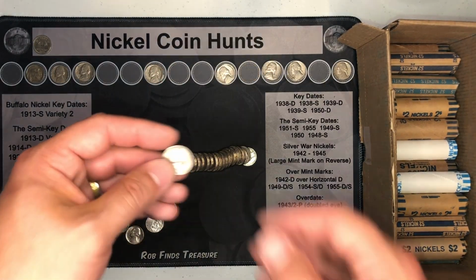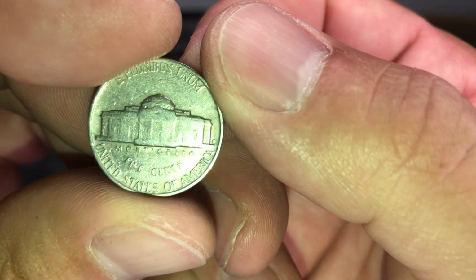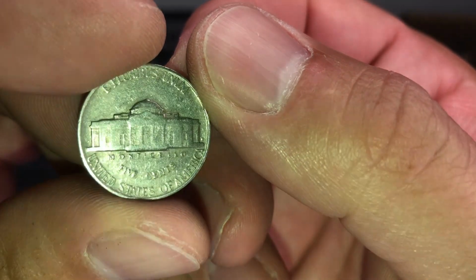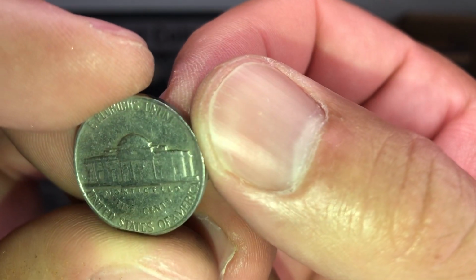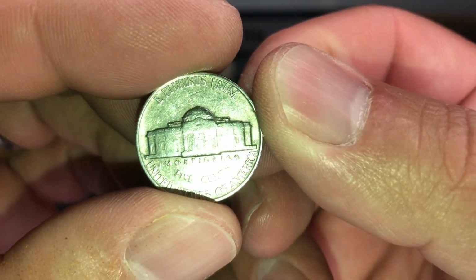2 coins later, should have kept the camera rolling, but that's okay. We'll take this 52, minted in, I believe that is Denver. I will check, get back to you. Denver, definitely.